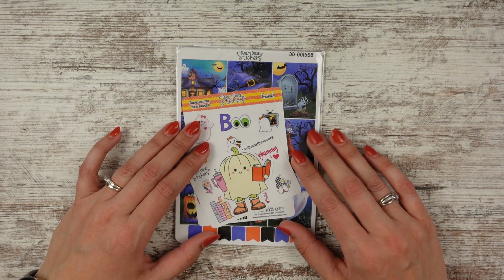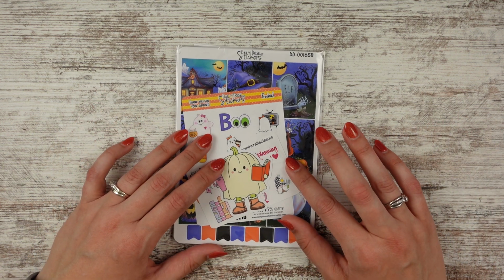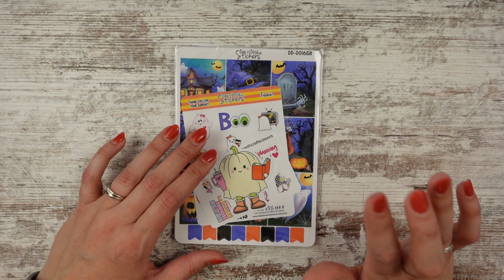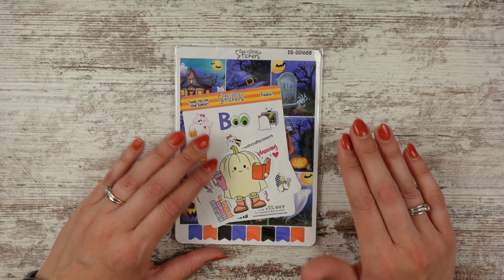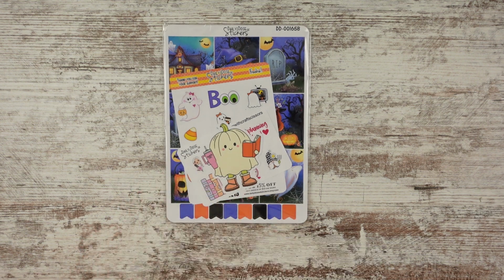So let's go ahead and dive right in. I have not been putting stickers in my Erin Condren. I have been writing in my Happy Planner and I've been journaling, keeping up with that. So as far as planning goes, that's what I've been up to.